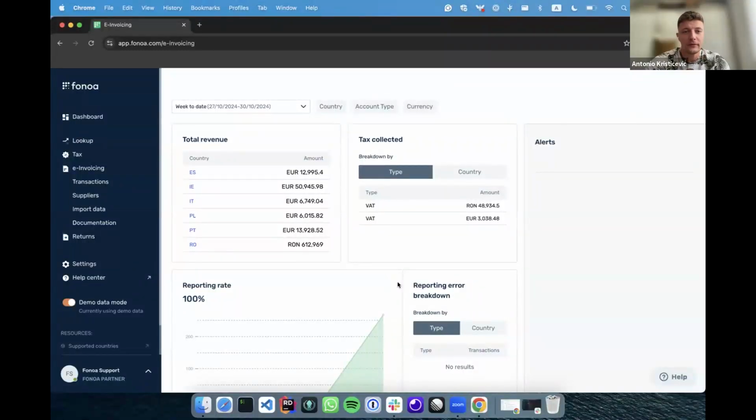I won't go into all of the details and capabilities in this demo, given the time constraint, but I'd love to show you more if you're interested later. But for now, this is traditionally something that your head of taxes or head of finances would be interested in, and they could see it.